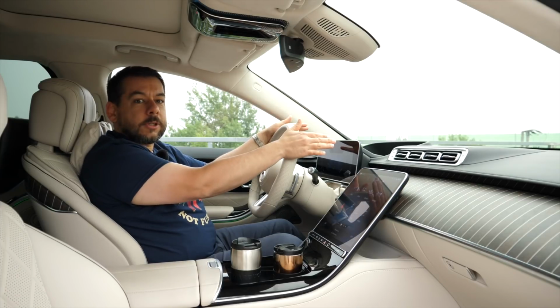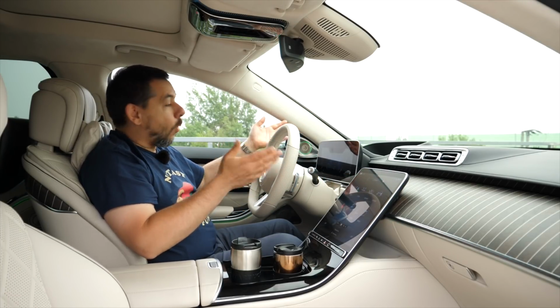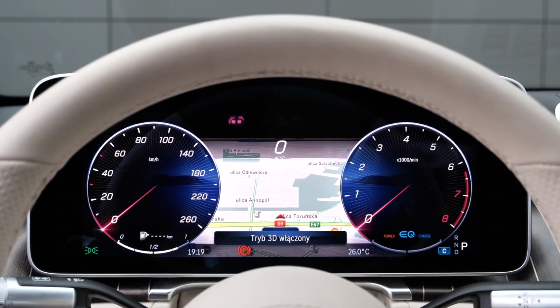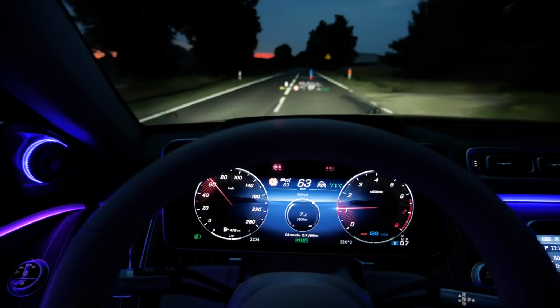I'll start with the instrument cluster, which can display 3D content for some reason. I don't know why, but it can. In 3D, the instrument cluster is a bit darker, so on sunny days you get more of a reflection from the light upholstery on the steering column.